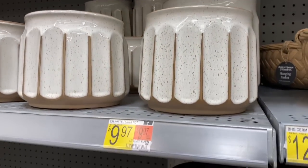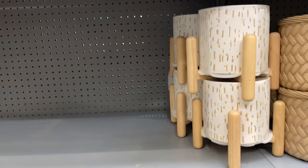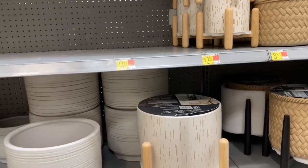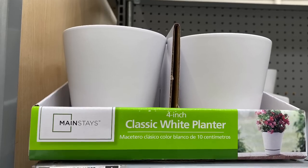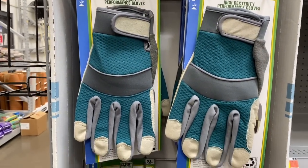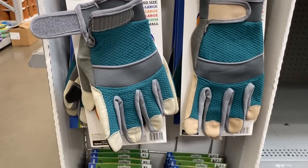When it comes to planters, I think Walmart really did a great job bringing in something to match every single decor style. Now, if I'm being honest though, the simple white pots are my favorite because I instantly thought they would be perfect to stencil on. Plus, they were very inexpensive, and that always makes me happy.